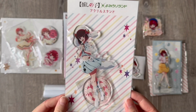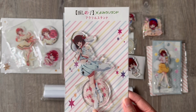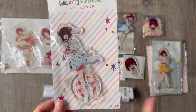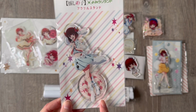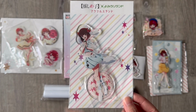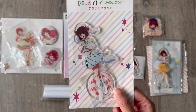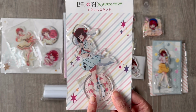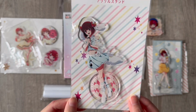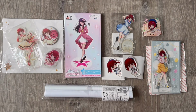So here we have an item I already unboxed in a previous haul, but this one came with one of the other items that I bought, so I just ended up getting an extra of this collaboration acrylic standee, and this one was with Yomiuri Land. I love this acrylic standee. I love this outfit of Kana, so it wasn't a terrible thing that I got an extra duplicate of this. I'll probably just gift it to one of my friends. But yeah, I just think she's very adorable, but we've already seen it before, so I'm gonna move it to the side.